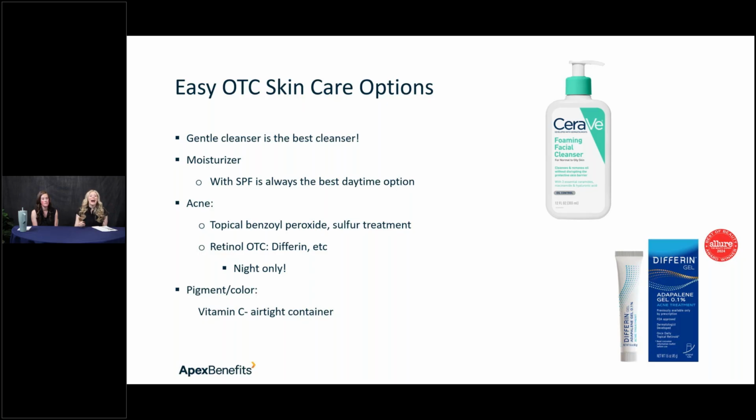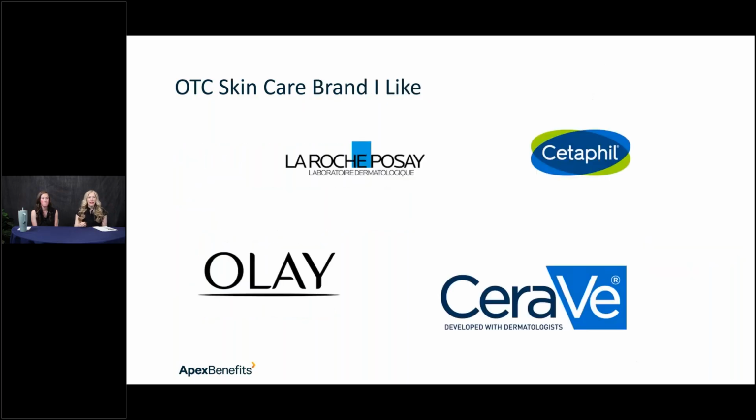So just some over-the-counter skincare brands that I like. You can get these at Target, Walmart, CVS, Amazon. They're all really great options for you.